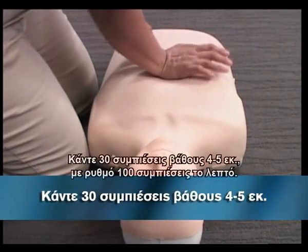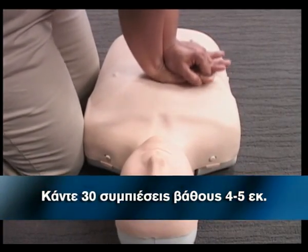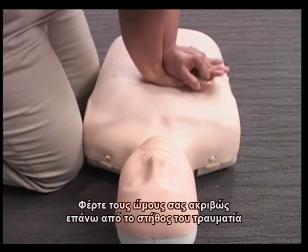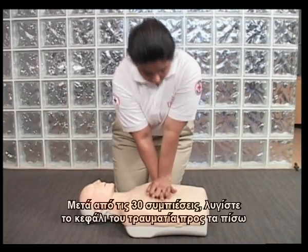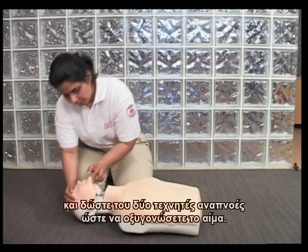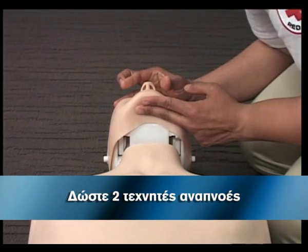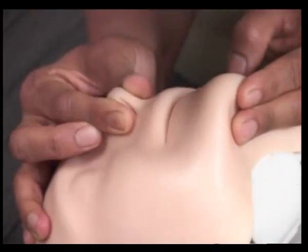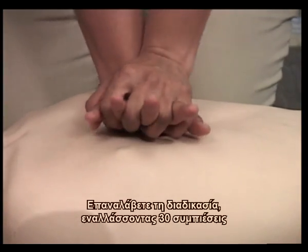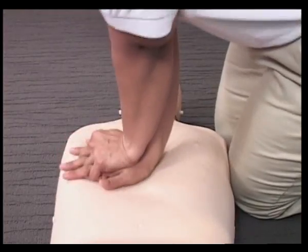Give 15 compressions, 4 to 5 centimetres or 1.5 to 2 inches deep. Keep your shoulders directly over the breastbone, making sure your arms are straight up and down. Keep your elbows locked. Following the 15 compressions, tilt the head back and give 2 rescue breaths to oxygenate the blood. Continue cycles of 15 compressions and 2 rescue breaths until medical personnel arrive and take over.